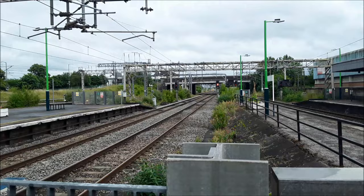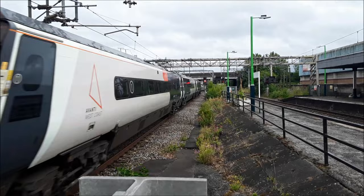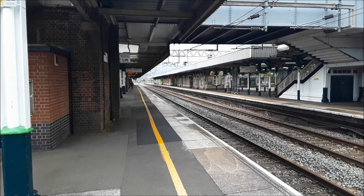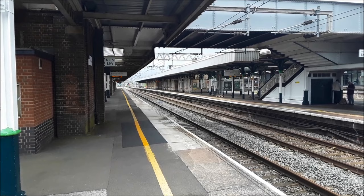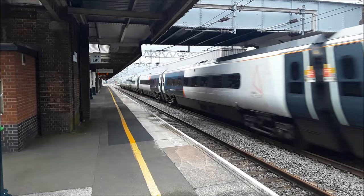Okay, the next train to pass by is another Avanti West Coast Class 390 Pendolino bound for Glasgow Central. And that'll be worked by 390143. Okay, the next train to pass through is going to be another Avanti West Coast Class 390 Pendolino running from Manchester Piccadilly to London Euston, led by 390124.